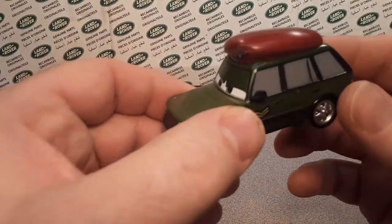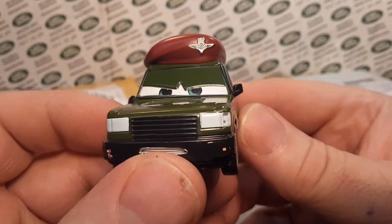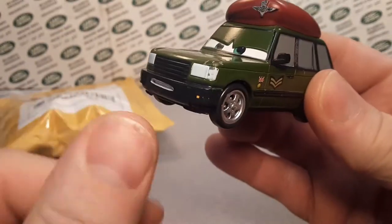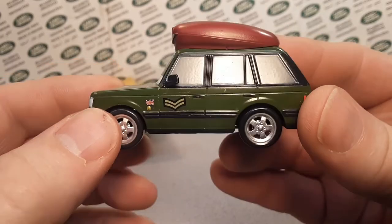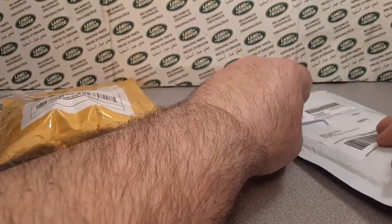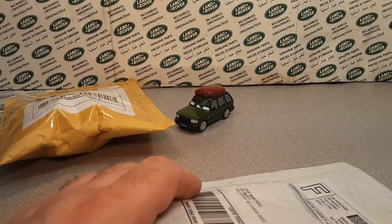I have one of these. We're going to have to redo the Disney Cars thing now. We're going to have to revisit that. Maybe I can at the end, hit up the first video I had. Here's the next one. Let's get on here.